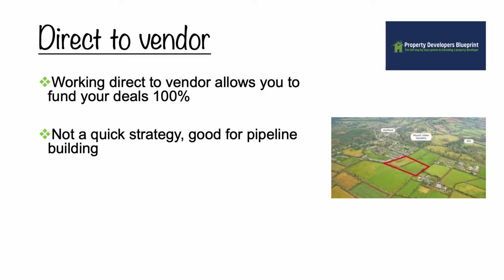But I would always advise people to start off with something with planning for their first development. It's not a quick strategy. I mean, yes, it can be as simple as the first letter you send out gets a response and you strike a deal, but that's going to be pretty rare. We tend to find that it's letter 3 or 4, so 3 or 4 months in from sending the same letter before you start getting the responses. And again, you've got to know how to speak to them on the phone, what to say at the meetings. But it is great for building the pipeline of deals because some of these will take time.